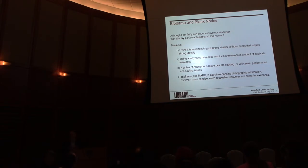So, despite the fact that I'm fairly zen about anonymous resources, they have been my particular bugaboo of late for a variety of different reasons. Number one is that I think it's important to give strong identity to those things that require strong identity. Using anonymous resources results in a tremendous amount of duplicate data resources in the system, or for all intents and purposes, duplicate resources in the system. The number of anonymous resources are causing or will cause performance and scaling issues as we continue on down this path. And finally, BIBFRAME, like MARC, is principally about exchanging bibliographic information. Slimmer, more concise, more reusable resources are therefore better for exchange.